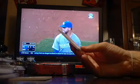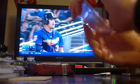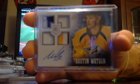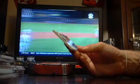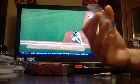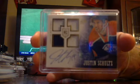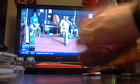Got number 225, two-colored patch, two singles, and a three-colored patch. Number 225 for the Predators, Austin Watson. And finishing box number three for the Oilers to 199. Got a Justin Schultz. Justin Schultz for the Oilers to 199. Box four, then we'll check out the randoms.